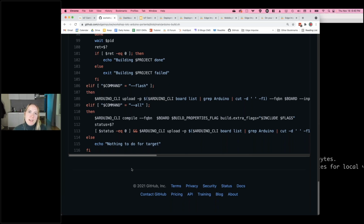Once you've built that firmware, that binary, the hex file, you have everything you need in order to send your firmware any way you want, especially if you know how to do over-the-air updates. That's what you could use as well.